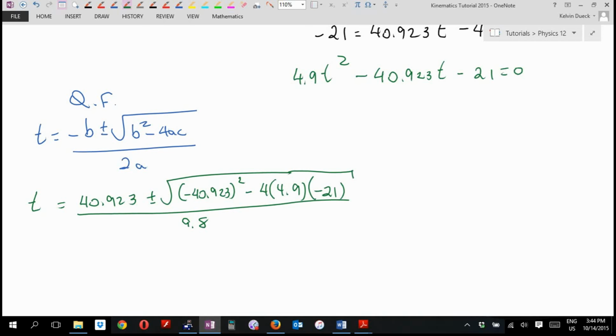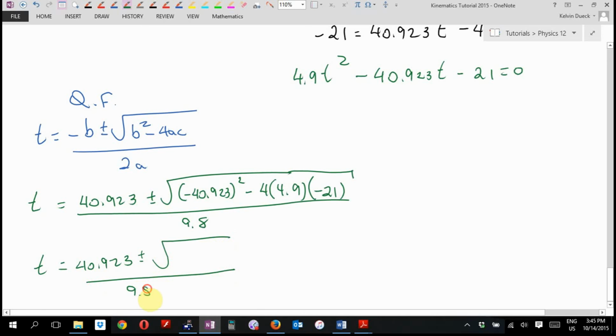So the next thing I would do is I would go 40.923 plus or minus the square root of, and I would rewrite them. I would get what's inside the square root, probably like 7 or 8 sig figs.